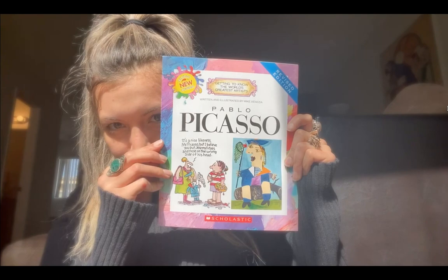Okay, so for our next section of our virtual art class, we are moving on into art history. Today we are talking about the artist Pablo Picasso. I am going to tell you a little bit about him, and then we're going to create an art piece together that is inspired by some of his work. Today we're going to be looking at this picture book, and we're going to be reading a little bit, and like I said, learning more about him.